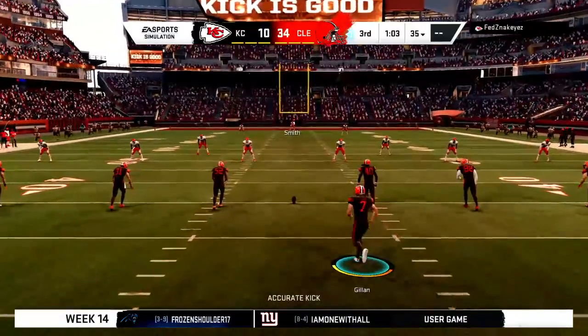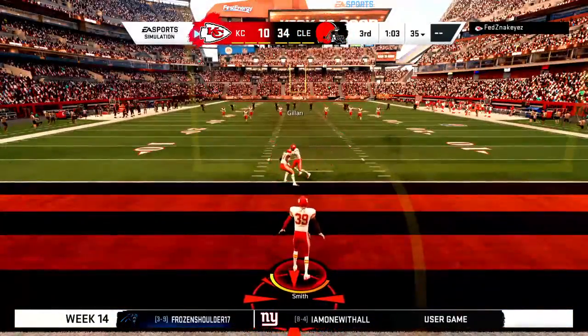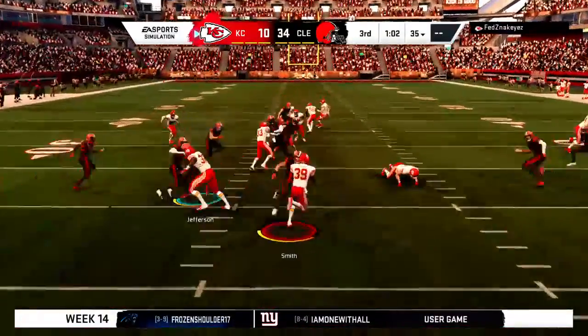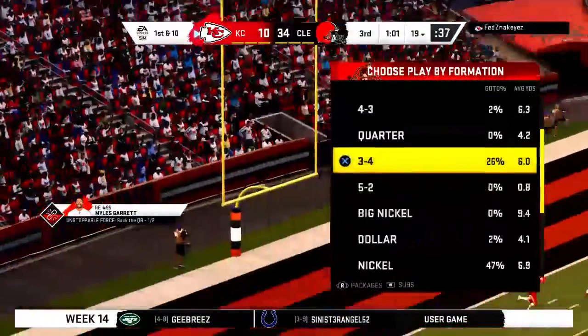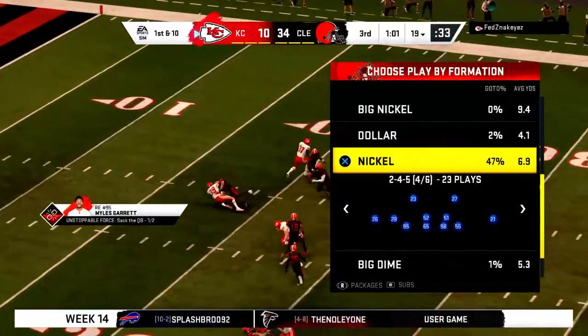The kickoff team on the field now as they will send this one away. This will be fielded on the back line of the end zone. And he'll take it back to about the 19-yard line. The Chiefs take over 1st and 10 at their own 19-yard line.